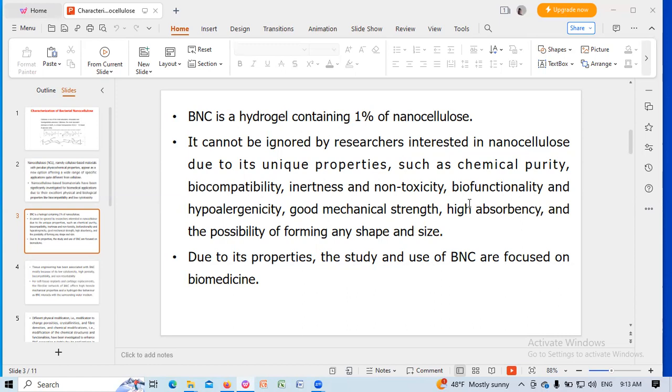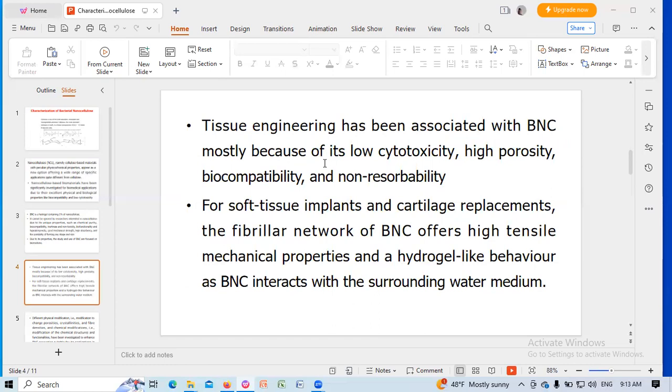Due to its properties, the study and use of bacterial nanocellulose are focused on biomedicine. Tissue engineering has been associated with bacterial nanocellulose mostly because of its low cytotoxicity, high porosity, biocompatibility, and non-resorbability.